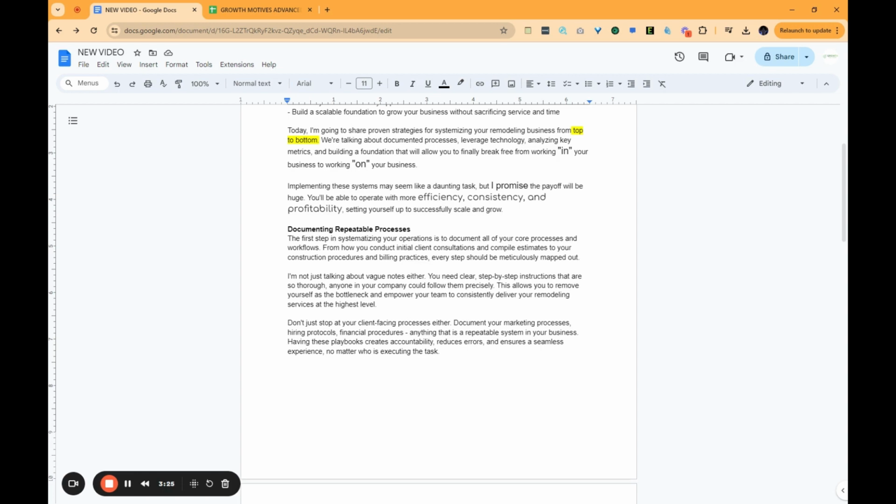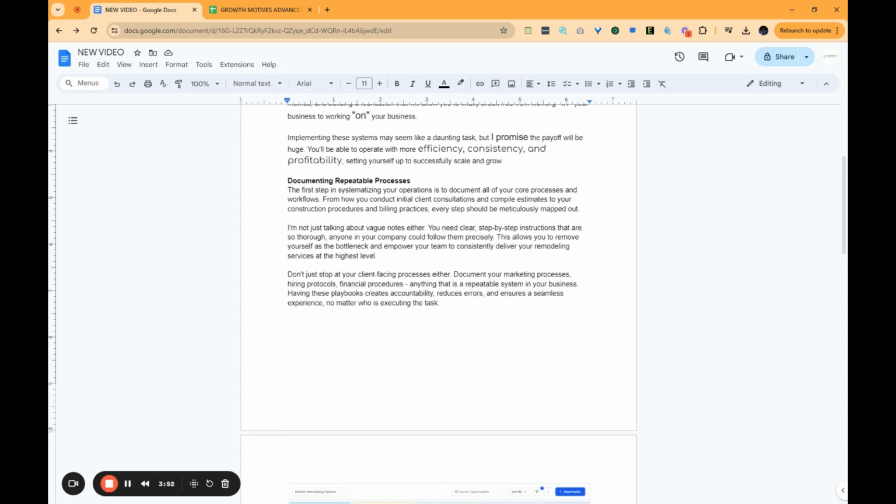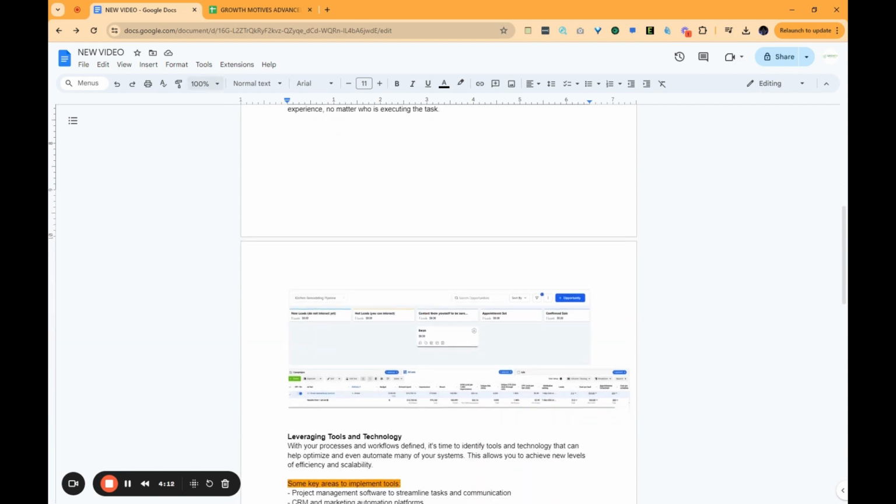Don't just stop at your client-facing processes either. Document your marketing processes, hiring protocols, financial procedures, all of that. Anything that is a repeatable system in your business. And I promise you, having these playbooks creates accountability within your employees and your business. It reduces errors because you're going to be able to tell where you're messing up in the process and what you need fixed. It ensures a seamless experience no matter who is executing the task. And if you make a good enough video explaining step by step how to do a certain task, I promise you, you will have little to no errors. And if you're hiring qualified people, you'll have motivated people that will show up to work happy to make a change in your business. I'm going to show you guys a couple examples.